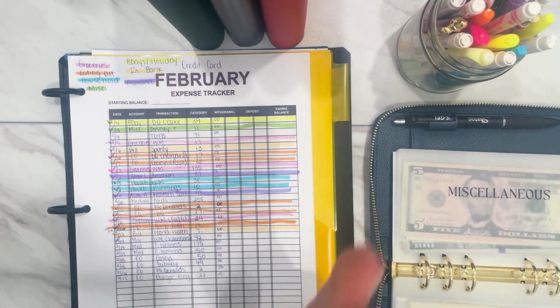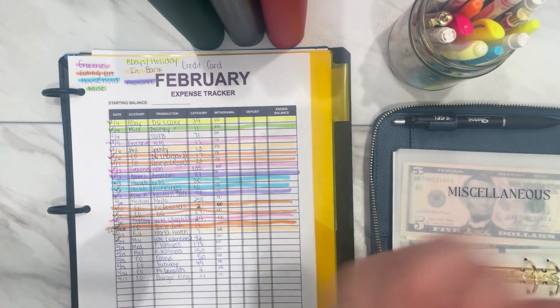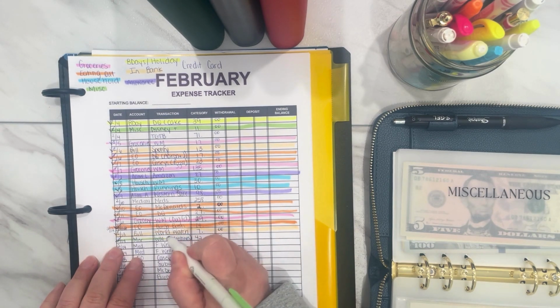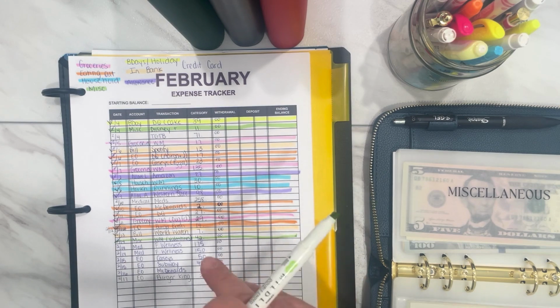And then if you're new here, I like to highlight things just so at a glance I can see what's going on with our budget, and I can also see at a glance what charges I have already taken care of. So we'll highlight that one.